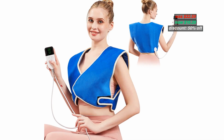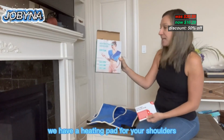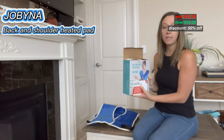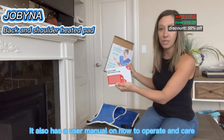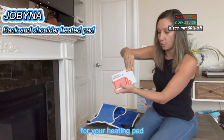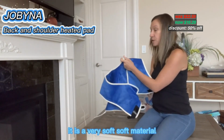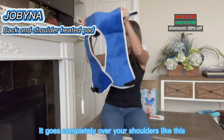Number 5. JOBYNA Heating Pad for Shoulder Back Pain Relief. The 19.7 inch by 15 inch large heating pad offers full and snug coverage, perfect for both men and women, also suitable for tall or strong people. Primarily designed for the shoulders, back and chest, the heated pad can also be flexibly applied to the abdomen, waist, legs.